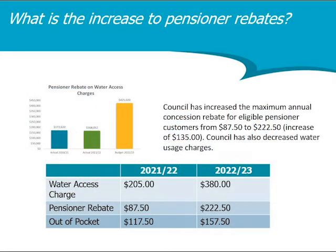What is the increase to the pensioner rebate? Council has increased the maximum annual concession rebate for eligible pensioner customers from $87.50 to $222.50, an increase of $135. Council has also decreased the water usage charges. In 2021-22, the water access charge was $205 with a pensioner rebate of $87.50, leaving an out-of-pocket cost of $117.50. The proposed charges for 22-23 would be a water access charge of $380, a pension rebate of $222.50, and an out-of-pocket expense of $157.50.